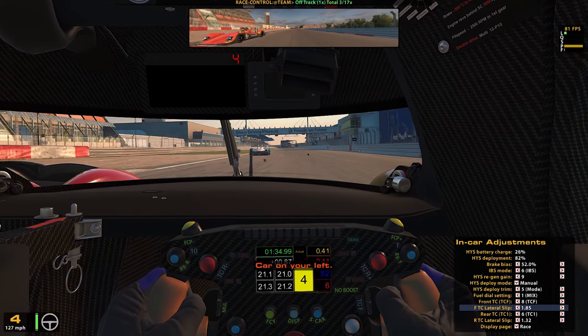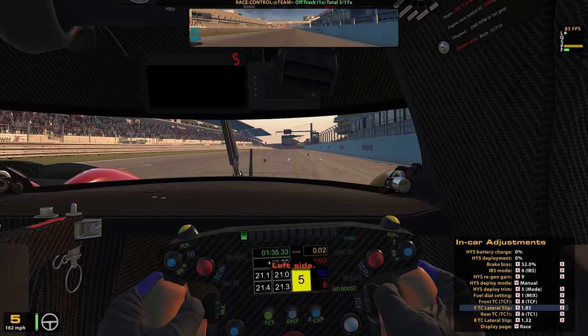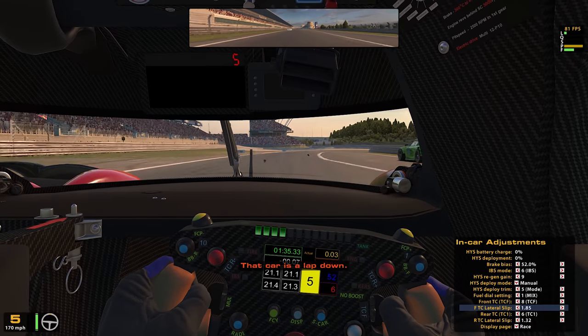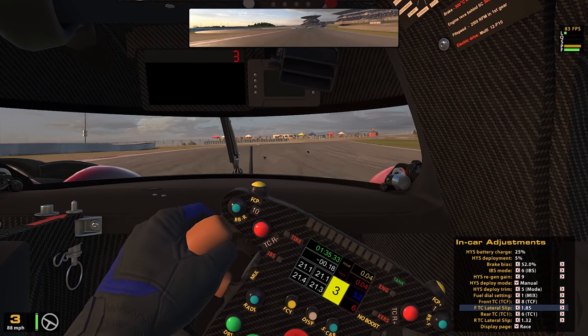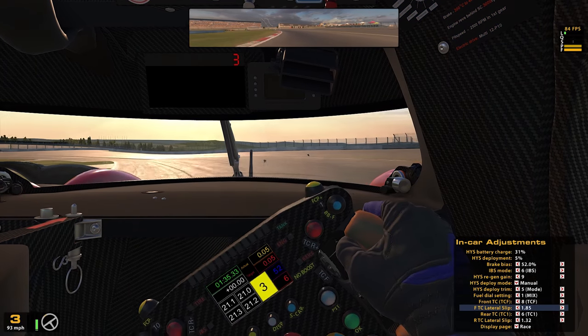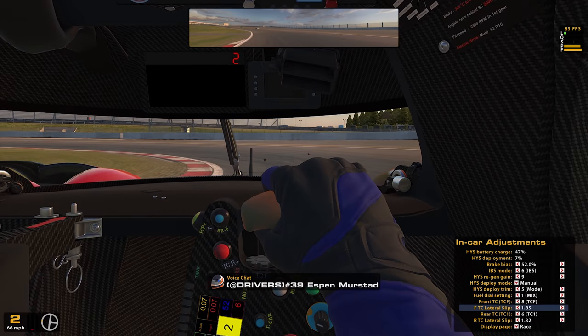Car on your left. Clear. That car's a lap down. Left side. Clear. The last race I was getting ridiculously unlucky with traffic. Now I'm getting ridiculously lucky. Sorry.